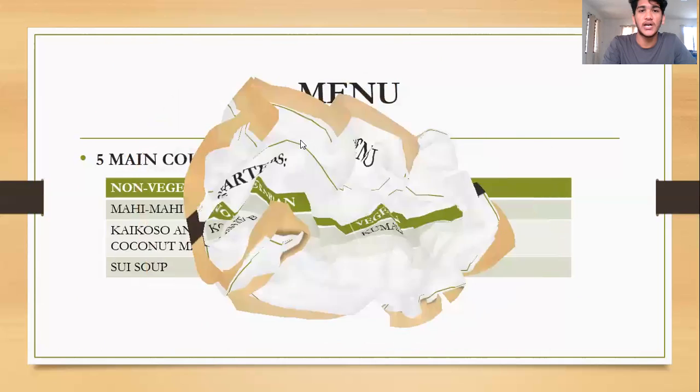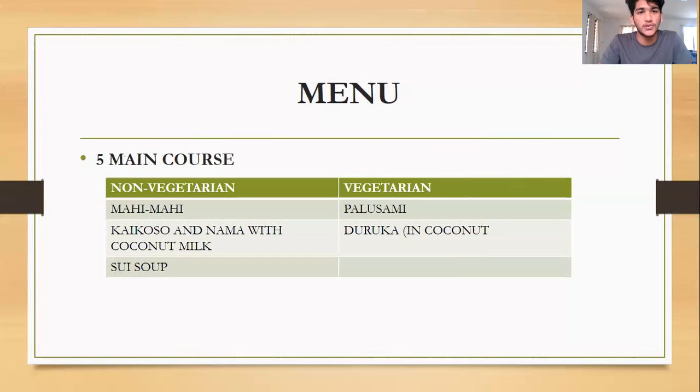Now I would like to ask Elissa Pedi to enlighten us on the five main courses. Thank you. Five main courses, we have non-vegetarian and vegetarian. For non-vegetarian, we have mahi-mahi. That's grilled or searing mahi-mahi served with lemon garlic sauce topped with coriander leaves. Secondly, we have kaikoso and nama with coconut milk, garnished with lemon. Thirdly, we have sui soup. That's bone soup with green vegetables topped with coriander leaves.